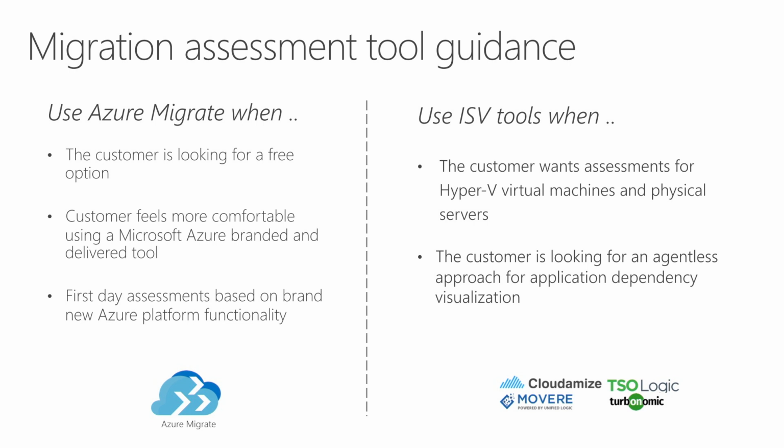If you want one tool that covers it all, look at one of our partner tools that are already available. Or if you're looking for agentless dependency visualization, now in the case of Azure Migrate, we did need a dependency agent on the VM to be able to figure out dependencies and what the processes were doing on that virtual machine. Some of our partners actually offer that capability without agent, and you may want to look at those tool options if they work for you.